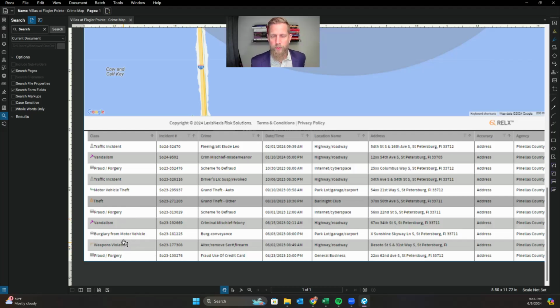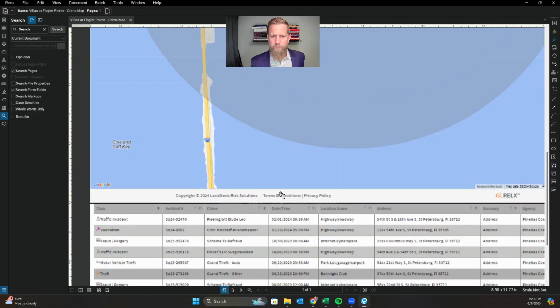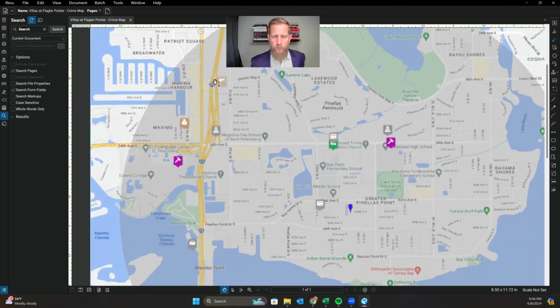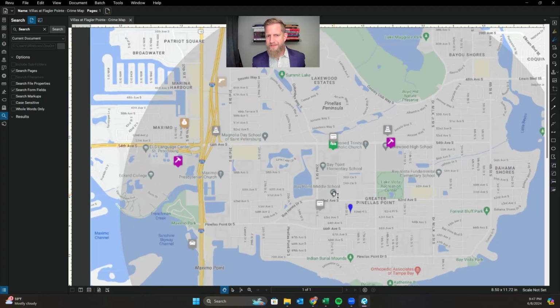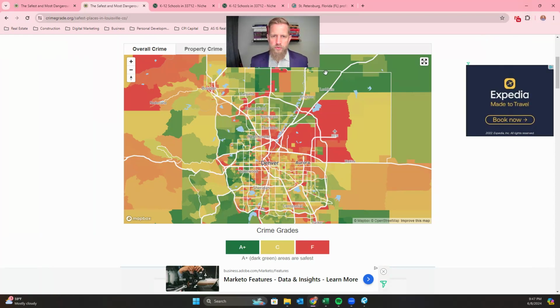And you're like, whoa, okay, a weapons violation. Where was that located? It was on the highway or roadway. If we go right here, this is where the weapons violation was, on the highway. Our property is located right here. And there was something that happened right here, a fraud crime. So overall, yeah, things happen. Crimes get reported. But if you look at this, this is showing me that there's no concern in that this is relatively a safe neighborhood.